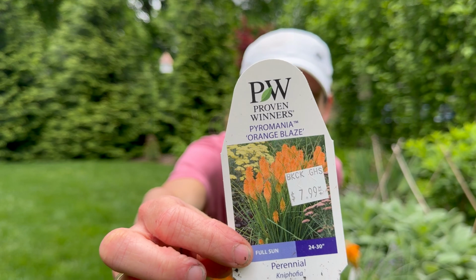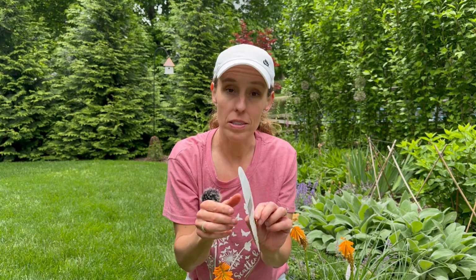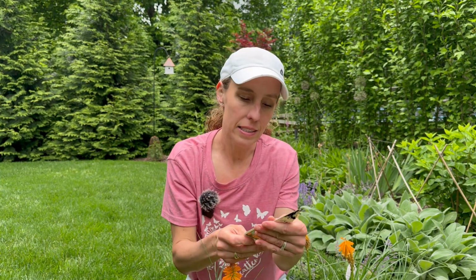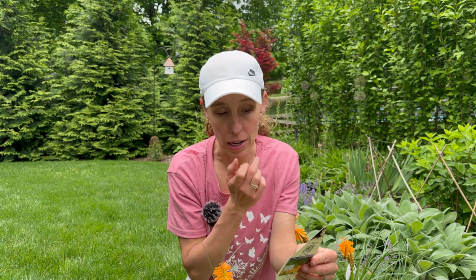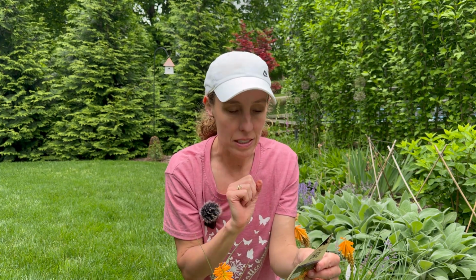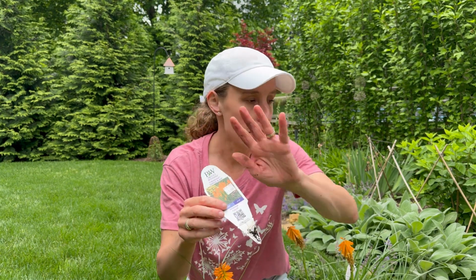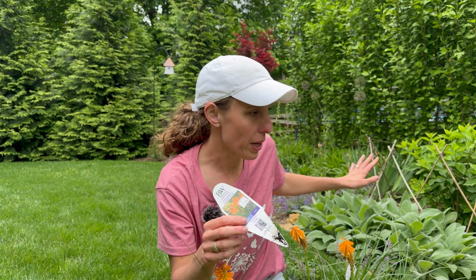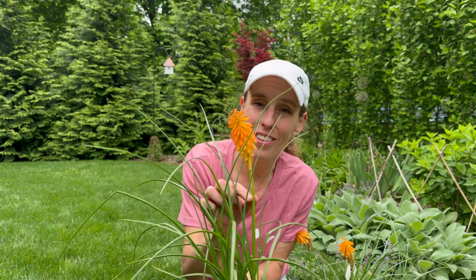I love these. They're also called red hot pokers, except they're not red. These are not red. And these take full sun, and they can get anywhere from 24 to 30 inches tall, and it says to space them 18 inches apart. So I'm just going to be using them in my groupings, my 4 groupings over here. I think that they're gonna provide some really nice interest with that bright orange color.